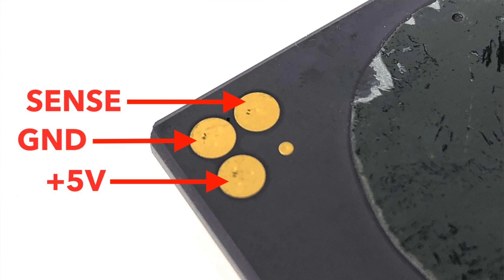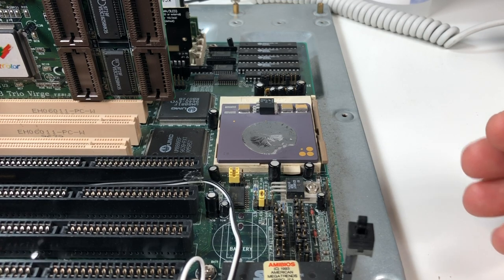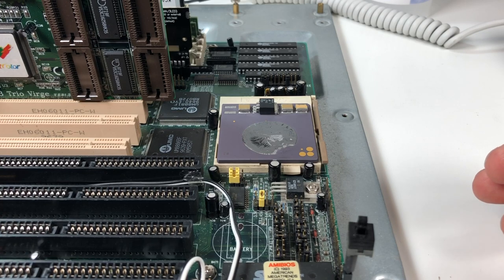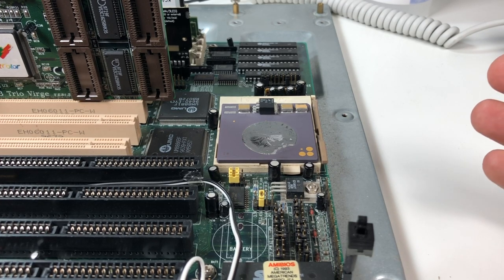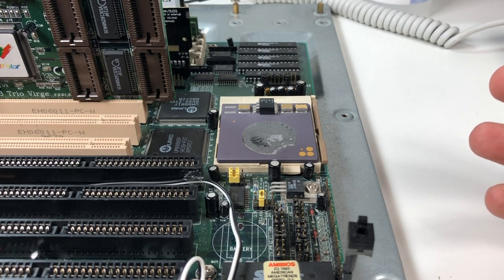And modern fans today would probably use a tach signal for this purpose, but this system here works a bit differently. The stock fan is designed so that the resistance on this pad will vary depending on how fast the fan is spinning. The higher the RPM, the lower the resistance. And if the fan stops spinning, the resistance should be very high. In my case, the resistance is infinite basically because there's no connection at all between these pads, so the CPU believes the fan is not spinning.